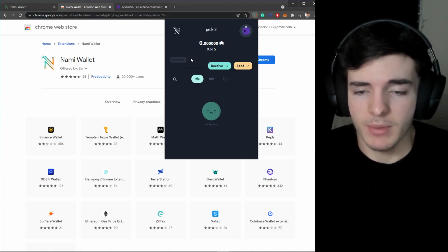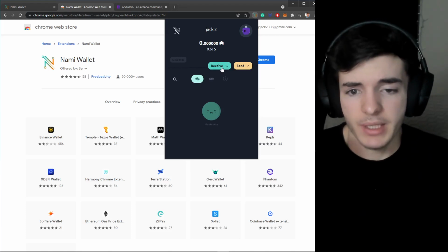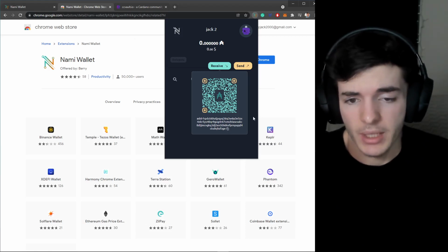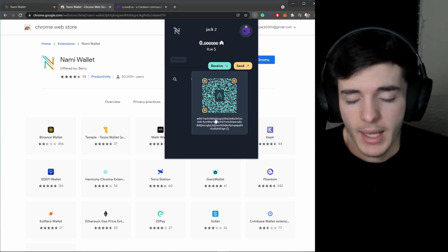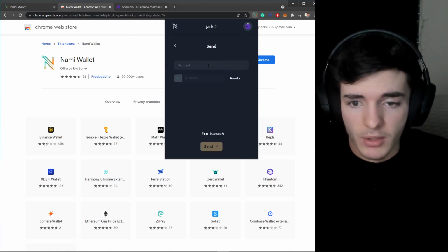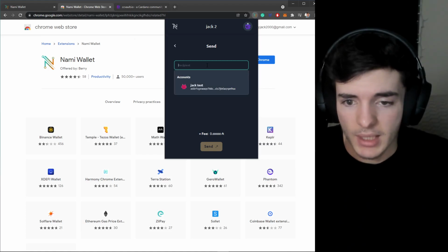Now, other than settings, we have a few options here. What we can do is receive ADA, and this is how we get our address so we can actually fund the wallet. I'm going to go over how to fund your wallet in a second here, but first off, that's your receiving address. Here's a QR code, and here is the address. So you just press the copy button. It's going to be on your clipboard now, and you can paste it when you want to go and send it to someone. That's the send button I just clicked, and then you can paste it in here.